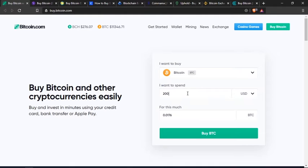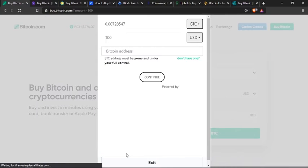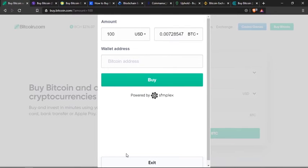Anyway, so let's say you wanted to buy some Bitcoin. You just put in the amount right here, and then you will see the amount in BTC and then in dollars, and then you can confirm with your address. As usual, make sure the wallet address is correct. If possible, make sure to copy it from somewhere and just paste it here.